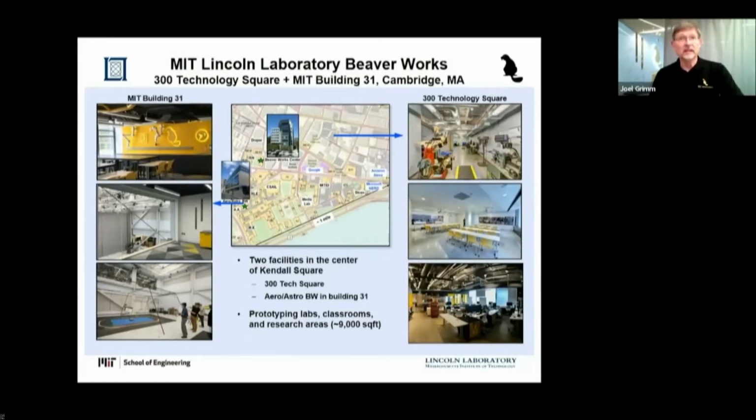As a place, and actually we're located in more than one spot, we're on MIT and have our original space at 300 Technology Square, and now have newer space in Building 31 with the Aero Astra department. But that's the thing about ideas, they tend to spread. These places serve many purposes by design: for collaboration, for classrooms, and prototyping.